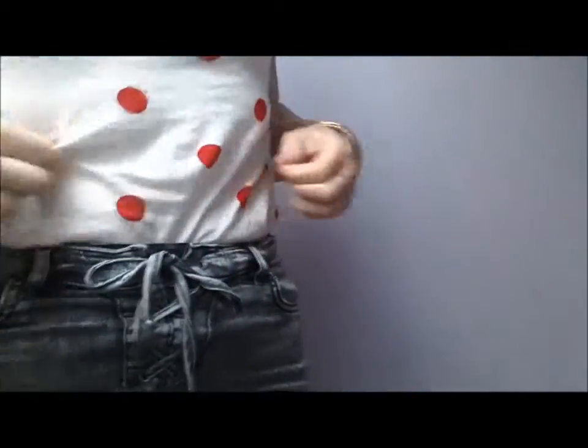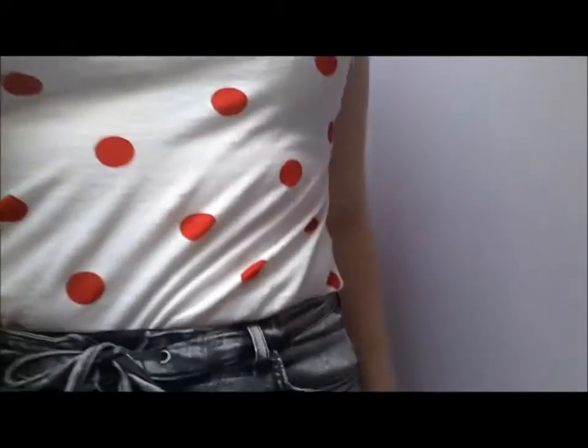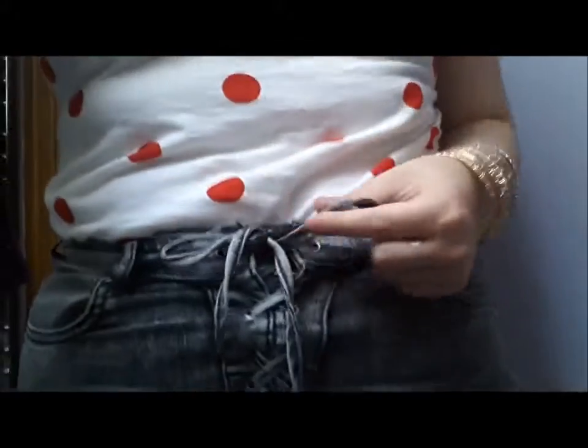And the last skirt, I don't know if you'll be able to see it if I stand up, but oh, you kind of can. I have like this little polka dot top tucked in. I'll move you down a bit. But it's just this grey denim skirt from H&M. It ties here in the front. And yeah, it's like a mini skirt type thing. I love it a lot. It's super comfortable.